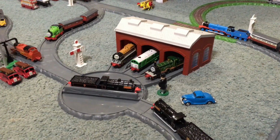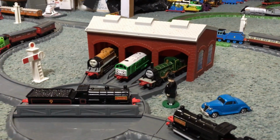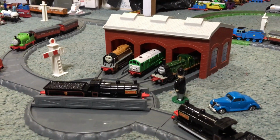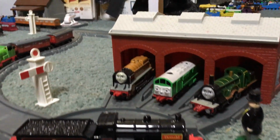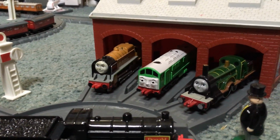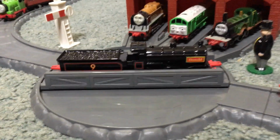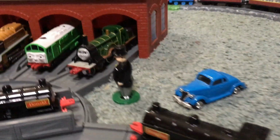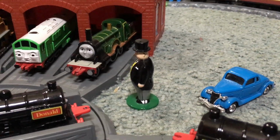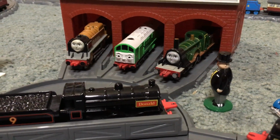So let's start at Tidmouth Sheds, and one thing I wanted to mention is that everything on this layout is made by ERTL. I did not use anything from any other manufacturer, but you can see that I've got Murdoch, Boko, and Emily in the shed. There's Donald on the turntable, and Douglas is just sitting over here. And then I also got Sir Topham Hatt with his car. Maybe he's giving the engines their jobs for the day.